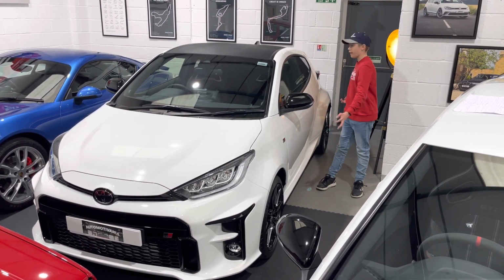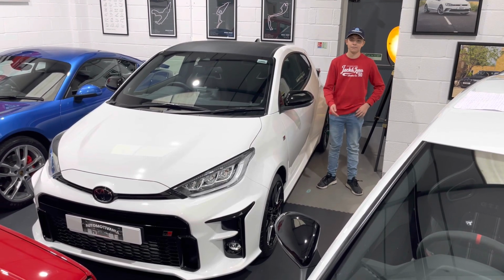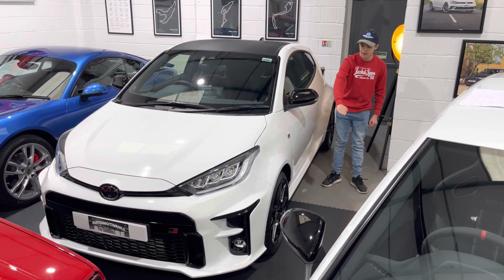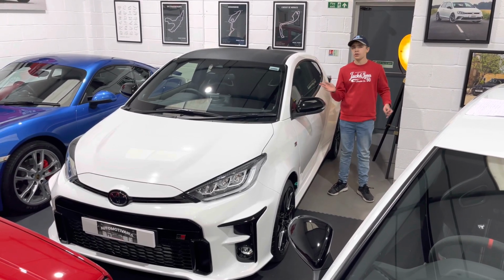It's just like the one that they've got on their rally cars, but on the road, on the track, on B roads, on any road, it just performs so well thanks to that 3-cylinder engine, four-wheel drive system, and the manual gearbox. But more on all the driving stuff later.